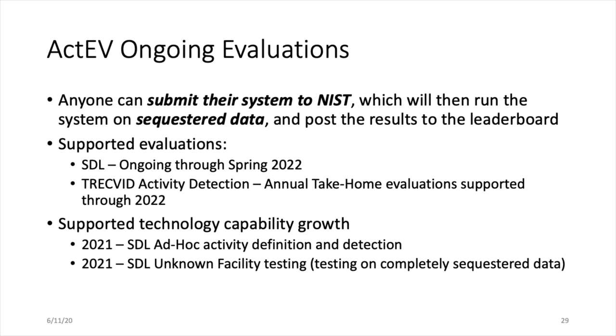The supported technology growth will be, in 2021, we will add one more task, the SDL ad hoc activity definition and detection task. For the ad hoc activity task, at test time, we will provide an activity definition and some sample examples to the system. And without the developer in the loop, the computation task is to detect if and when the ad hoc activity occurs. In 2021, we will add an SDL unknown facility testing task, which will be based on the completely sequestered data.